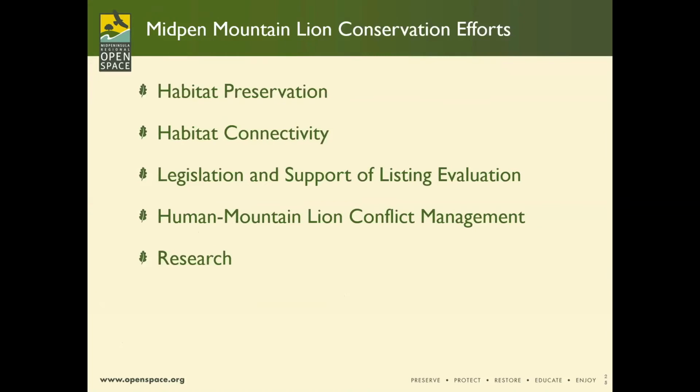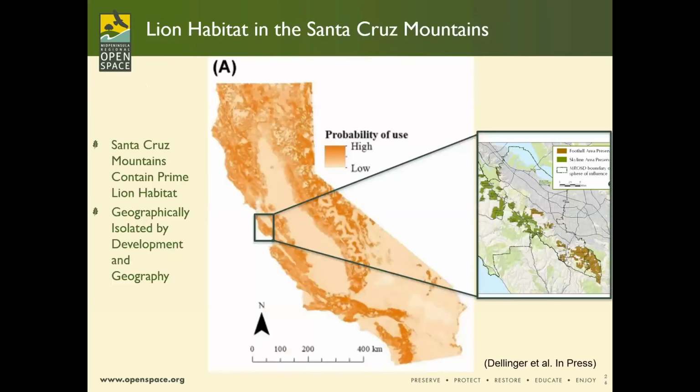Now let's talk about Midpen's mountain lion conservation efforts, which include habitat preservation, increased habitat connectivity, legislation and support of the listing evaluation, human mountain lion conflict management, and research. Now I'd like to direct your attention to this really interesting graphic that was created by Justin Dillinger, who's the head mountain lion expert for Cal Fish and Wildlife.